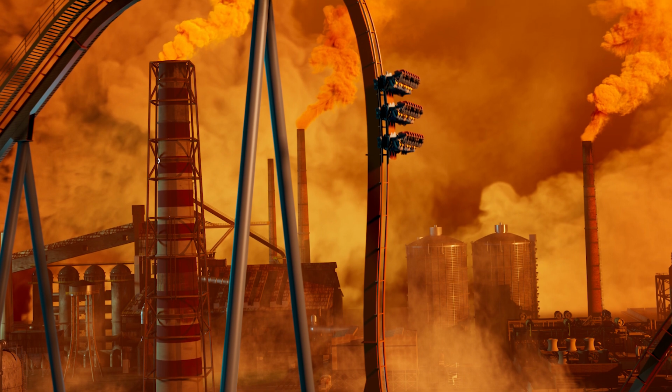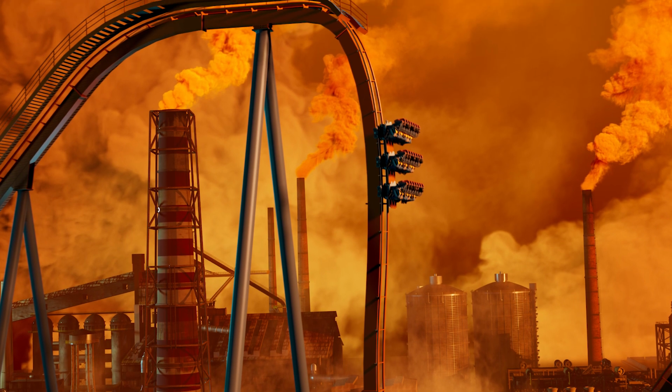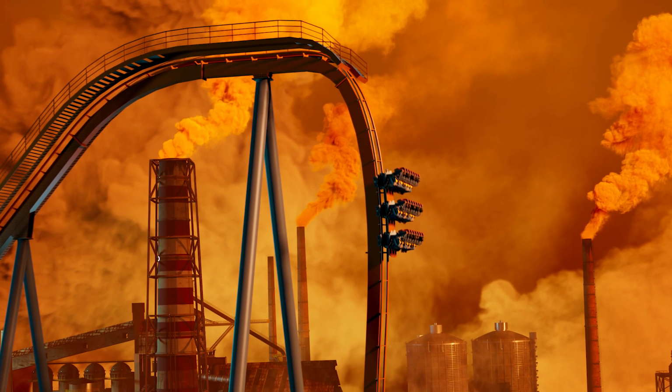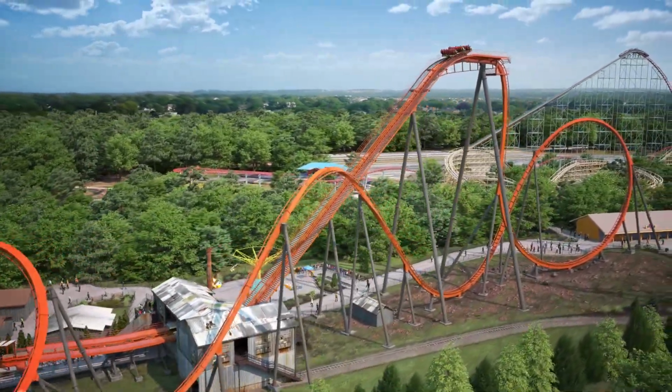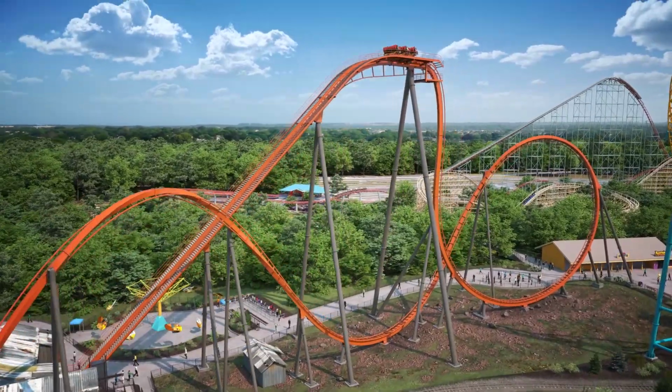This may sound weird, but the theming might just be what I'm most excited about for Iron Menace. I'm a sucker for a good backstory and immersive theming, and while I'm not expecting this to be Disney level or anything, I am curious to see what Dorney will do here.